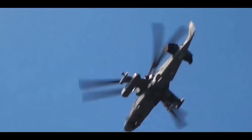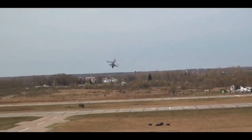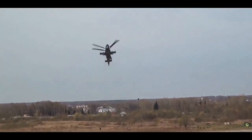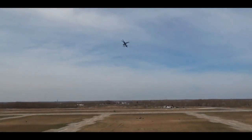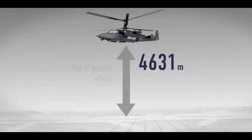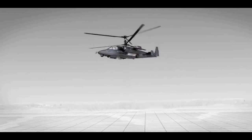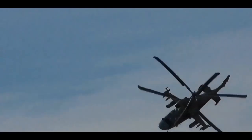The absence of power consumption by the tail rotor, combined with a high-performance rotor, gives the Ka-52 a 20 to 25% advantage in thrust-weight ratio over all known attack helicopters in the world. As a result, the Ka-52 offers unparalleled maneuverability and an unprecedented hover ceiling out of ground effect of around 4,000 meters, which exceeds the hover ceiling of all known attack helicopters around the world by an average of 800-1,000 meters. The service ceiling of the Ka-52 is at least 5,500 meters.